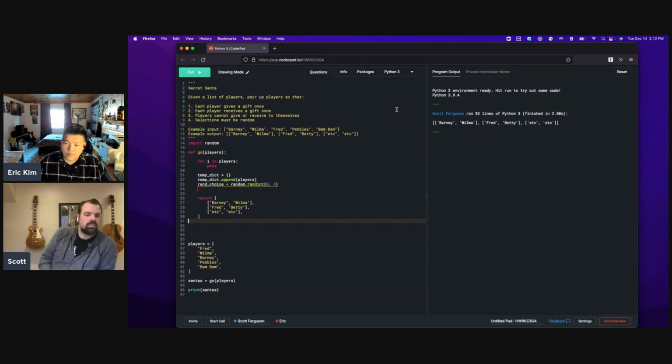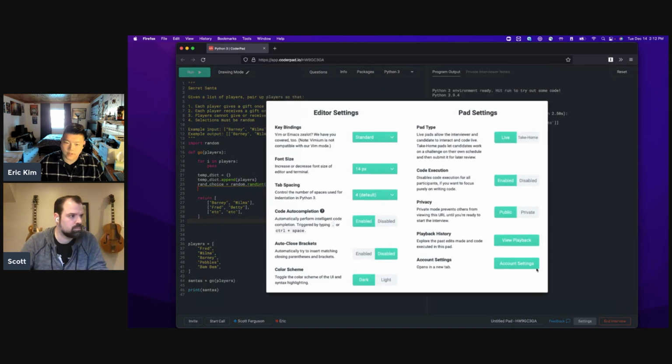Now, to have that randomly selected individual be assigned to a specific player, let's see. So we're iterating through the list, and we've appended the list to a dictionary so that we're able to randomly choose a player based off their number. Now we just need to assign the randomly chosen player to a list.